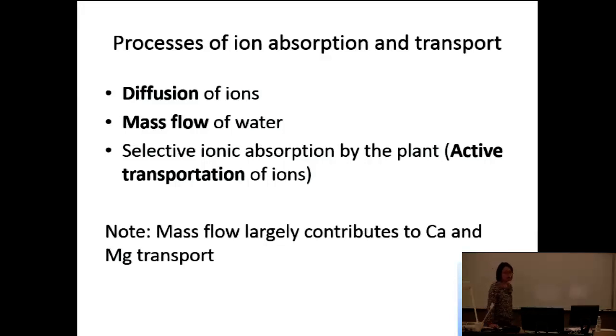There are three ways for plants to take up or absorb and transport ions. Number one, diffusion. What is diffusion? Diffusion is the transportation according to the concentration difference.